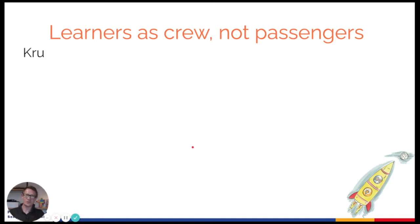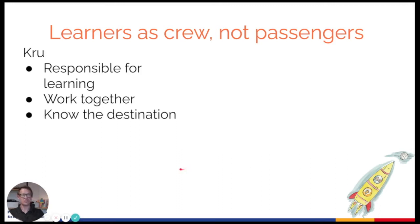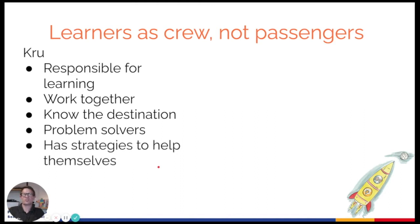And when we think of crew, we're thinking about students who are responsible for their learning. We're thinking about them working together. We're giving them the opportunity to understand where they're going. They know what's happening. They're not waiting to be told. Our students are problem solvers when they're crew, and they also have strategies to help themselves. They have new tool sets and new ways to work. They take ownership over those things.